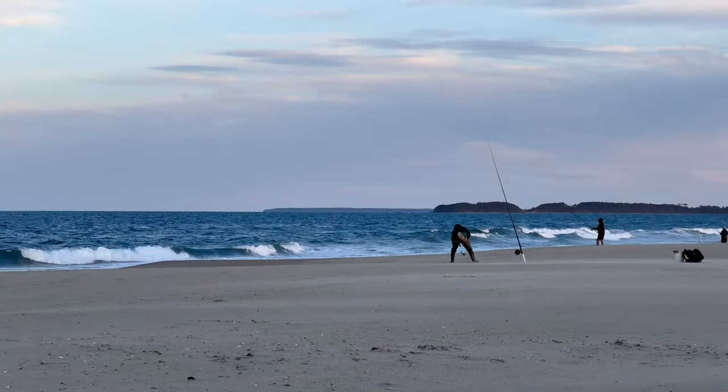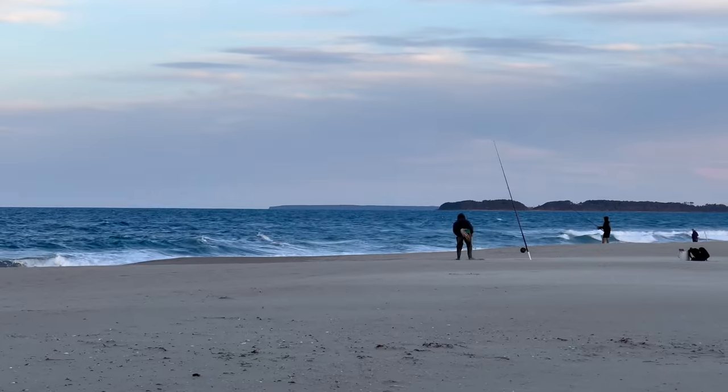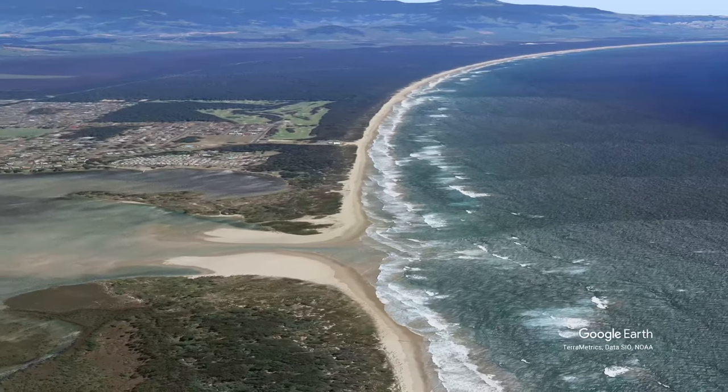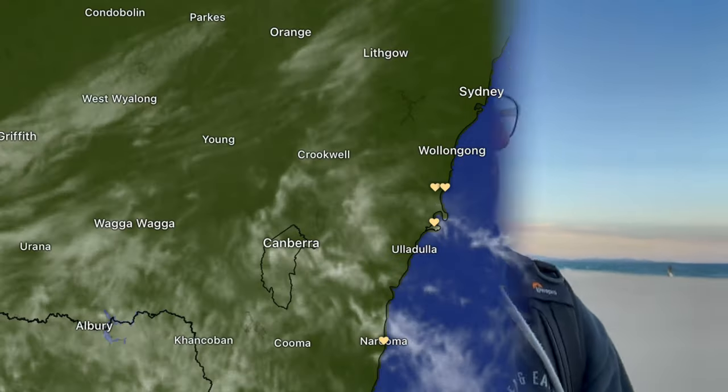Come along to 7 Mile Beach on a quite blustery Friday evening. Temperature's about 16 degrees, I think, maybe a bit cooler. All the fishermen are out Friday night, and I've come seeking a bit of sunset colour. That's a nice bit of cloud, which I will show you shortly. So should be some nice colour.